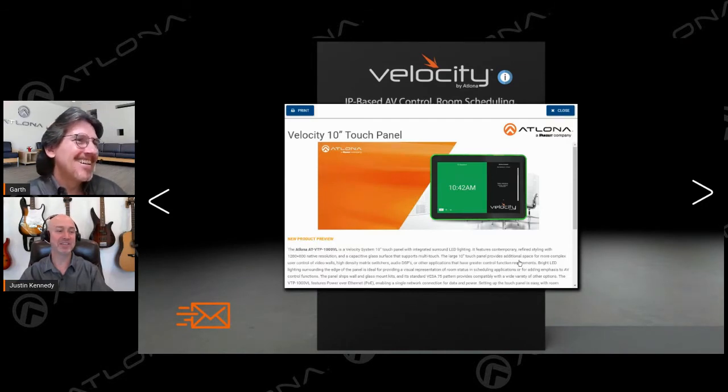This is our new AtlonaComm VTP 1000 VL. VL stands for VESA, and L is LED. So this is a 10-inch, 1280 by 800 capacitive touch panel, and it has very flexible mounting options. A single mount will allow you to mount this panel directly on a wall, directly onto glass with the glass adhesive that comes with the mount, as well as a single gang US back box or a German single gang back box for the European folks. And this panel has very, very low profile LEDs, 360 degrees all the way around the panel.